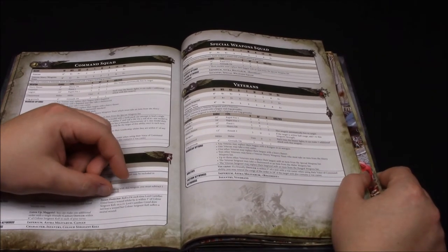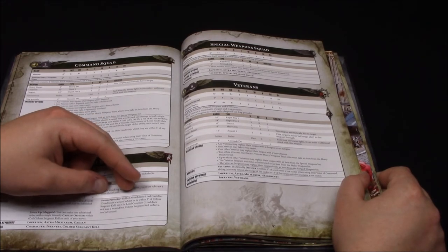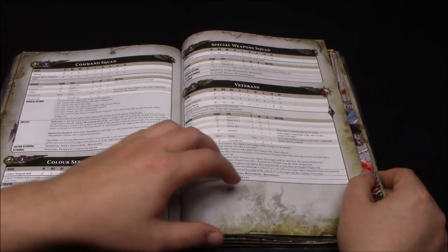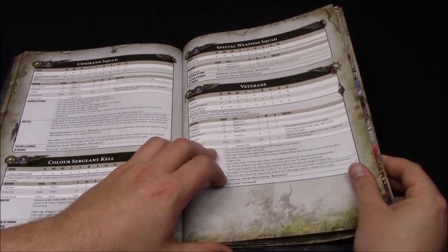Nice. And here's why he hangs around with Creed. Sworn Protector: roll a d6 each time Lord Castellan Creed loses a wound whilst he's within 3 of Colour Sergeant Kell. On a 2+, Lord Castellan Creed does not lose a wound, but Colour Sergeant Kell suffers a mortal wound. So he's a Sworn Protector. Special Weapons Squad. Power level 2.